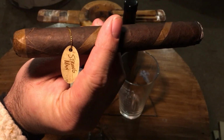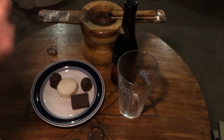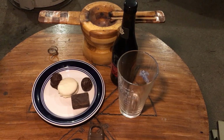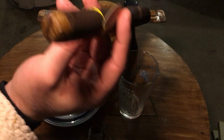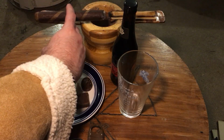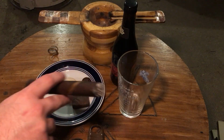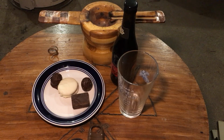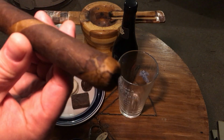Tonight, the Strong Man, the final cigar in the Diesel Sideshow edition. Big cigar, 50 gauge, I'm guessing. Longer cigar, kind of compared to some of my others, it's as big as that plate, actually. The plate I have, so 8x60, maybe a 6x60. Good cigar, but it's the first one that's got a defect, ladies and gentlemen.